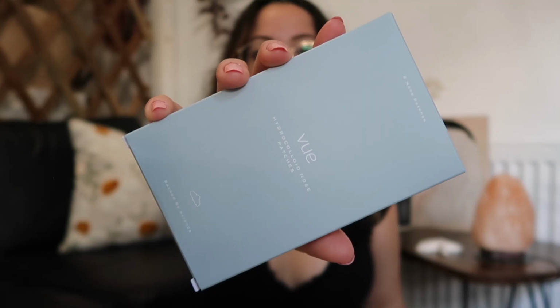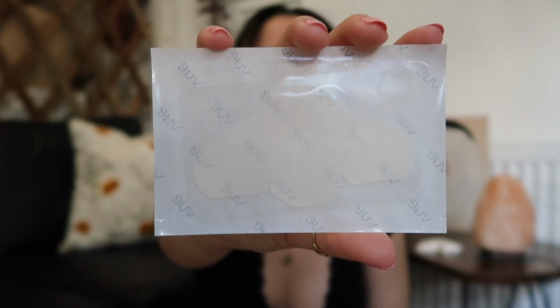I've definitely waited quite a few weeks for these products to arrive, but they're finally here and I'm super excited to, A, unbox them, and B, test them for you guys. Here they are. Let's start opening them, shall we? Okay. The packaging looks quite good. It's very sleek, just how I like it. I'm so intrigued to try this out.